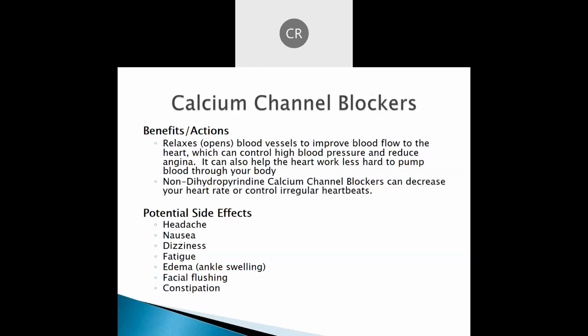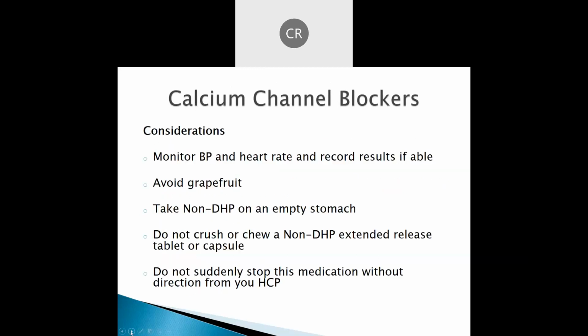Now, potential side effects: headache, nausea, dizziness, fatigue, edema, which is ankle swelling, facial flushing, or constipation. Now, some things to consider. Again, monitoring your blood pressure and heart rate and record those results if you're able. Avoiding grapefruit if you're on any of these medications. Take the non-DHP on an empty stomach. Never crush or chew a non-DHP extended release tablet or capsule.